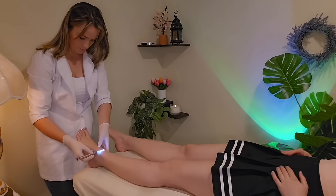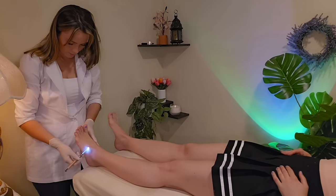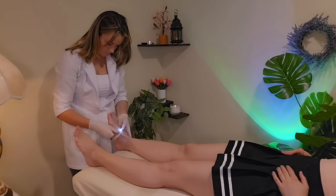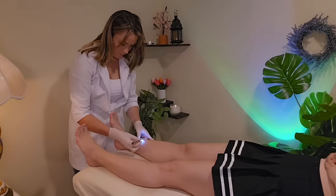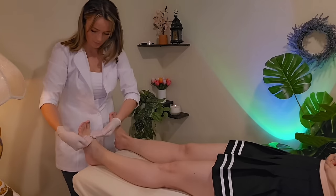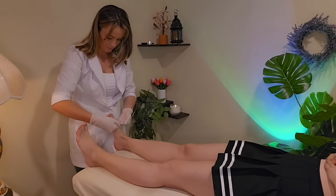And just going to the big toe and the smaller toes. Perfect. And no lesions. Just looking in between the toes. Okay. And checking the top of the foot here. And no lesions over here. And I'm going to go ahead and check the temperature of the legs and the feet. The temperature is regulated. It is not warm on either side. Okay.